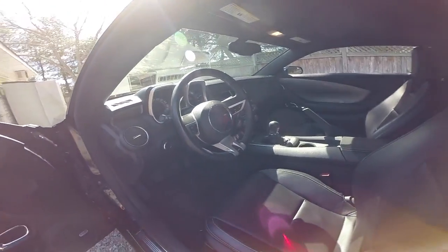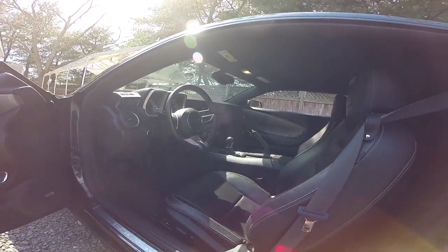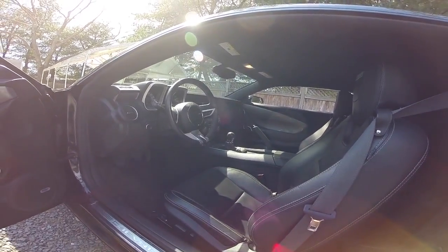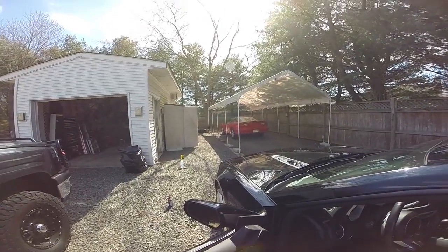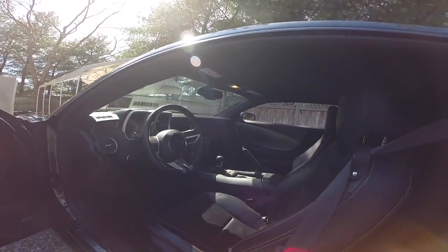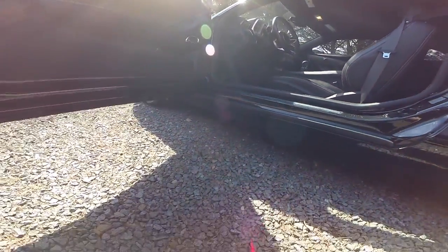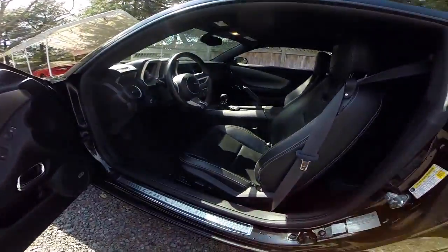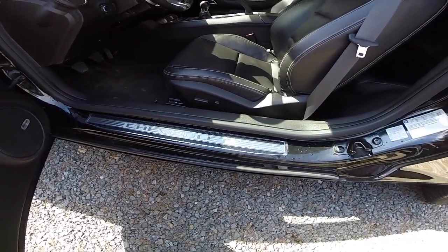And just the overall way you sit in the car, it's kind of a low car, but when you sit in it, you don't feel like you're on the ground like you do in the older F-body Camaro, like that one. You sit up a little bit higher, which kind of gives you more of a road presence, even though you are obviously pretty low to the ground. And you get nice things like this, where Chevy has put Chevrolet into the door sill.